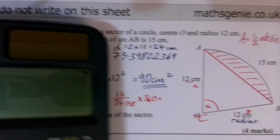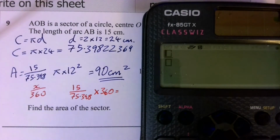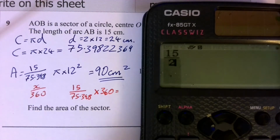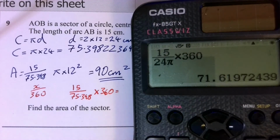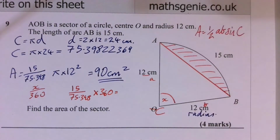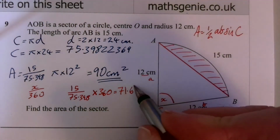Now I've lost my answer bit from the thing, so I'm just going to recreate that by saying what I want is 15 over, now 75.39, that was 24 pi, wasn't it? So I'm just going to write 24 shift pi there, and then multiply that by 360, and that's giving me 71.6197. Normally I would take more figures of accuracy than that, but since this is a question we've just made up, let's just say that that is our angle.